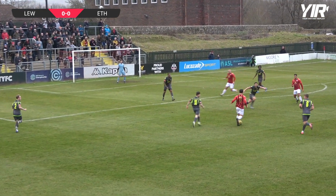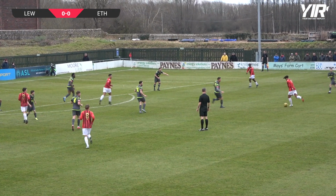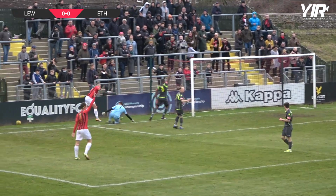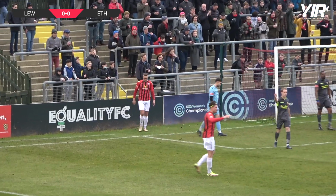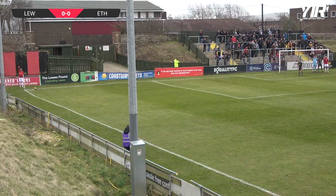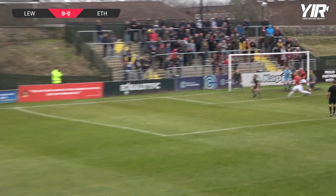Tanner gives it back to him. This is nice from the men in red and black. And Class with a great ball into Joe Taylor, who couldn't quite connect, but does manage to win another corner. The pressure starting to build on East Thurrock. Maloney back on set pieces then, delivering with his right foot.